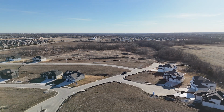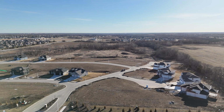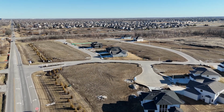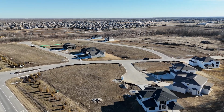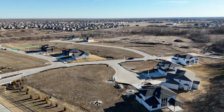It's like a collection of 5, 6, they might even be up to 7 different communities at this point, but it is huge. They've got 4 different pools, clubhouse, they've got a workout facility, a gym, parks, trails, everything that you could imagine in a master planned community. I had a client recently purchase a home there, and for the price, it was in like the mid 500s. It was an insane amount of value.